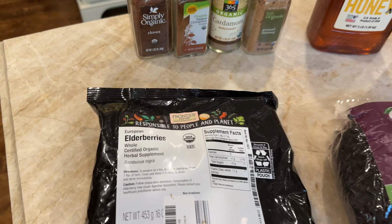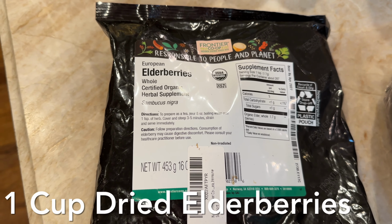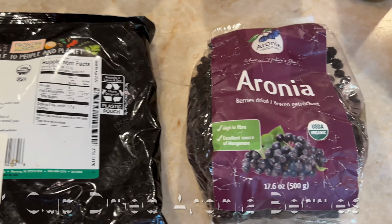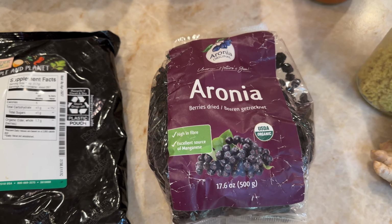Here are the ingredients that you are going to need. I got my elderberries and my Aronia berries from Amazon, and I made sure that they were organic. We're going to be using 1 cup of elderberries. And then same thing, I've got my Aronia berries from Amazon also. We need 1 cup of Aronia berries.